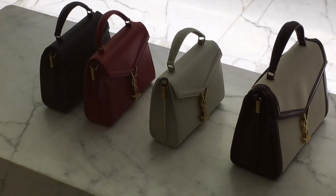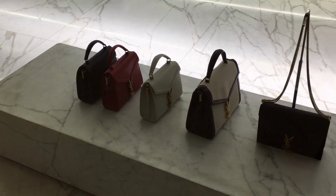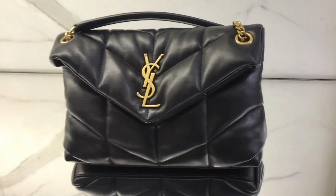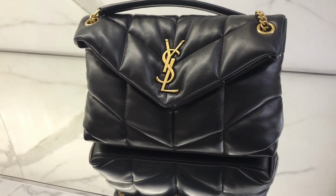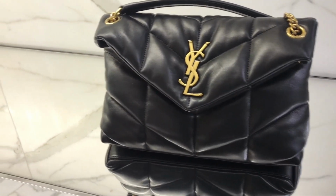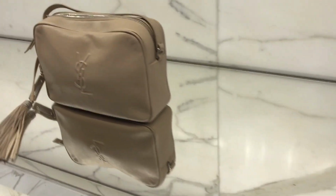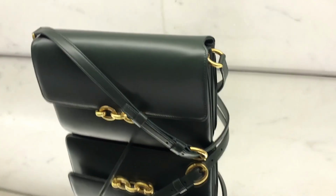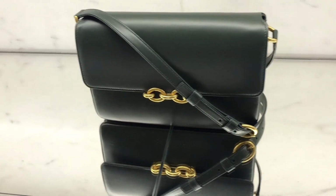The Cassandra bags guys are here. Alright, so what a beautiful YSL puffer bag here. Black gold combo, my favorite. This one we have a YSL camera bag. This one looks like vintage. I'm not a fan of this. This guys, if anyone knows the name of this bag, please comment down below.